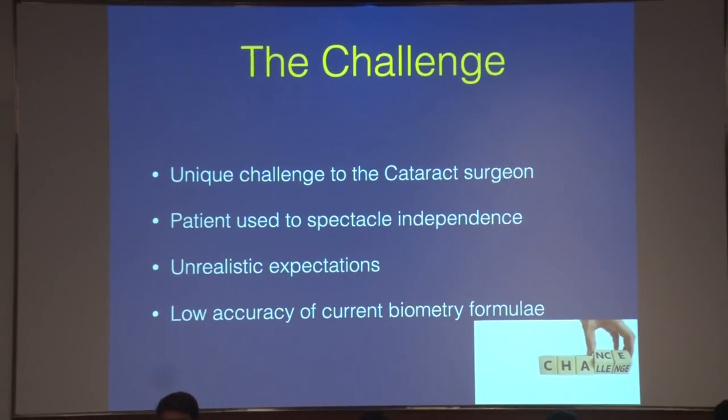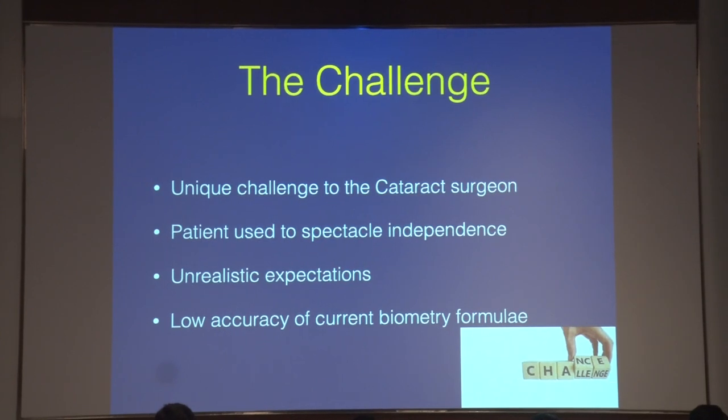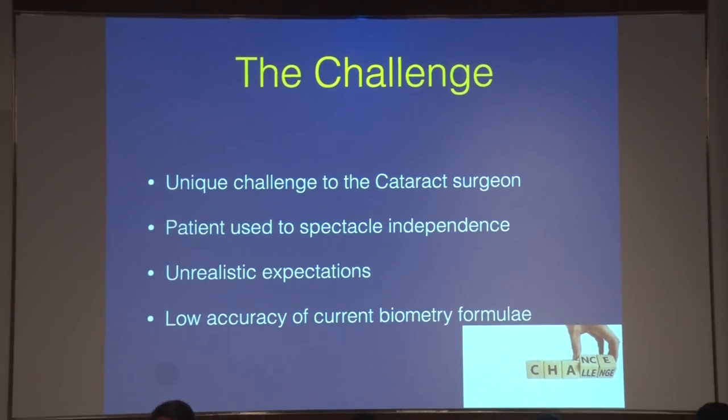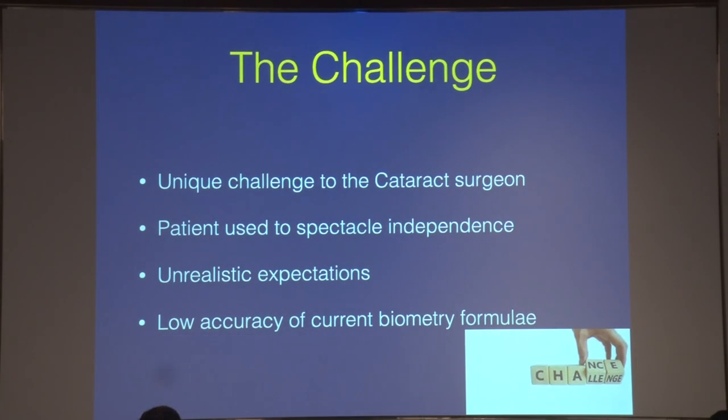So the challenge which we have with the laser vision correction operated patients is what the biometry is all about. And Dr. Ramamurthy spoke a little bit about the biometry and what is so unique about the challenge to the cataract surgeon. The challenge is also that these patients have been on a spectacle-free vision for years and years, and that is what they expect even after the cataract surgery. So their level of unrealistic expectation can be very high.